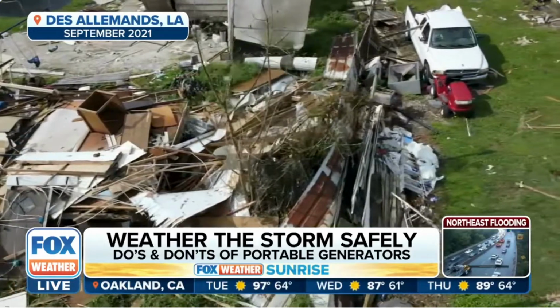Skip Bedell, who is a home improvement contractor, joins us right now to discuss generators and how they can be a lifeline. But we also want to make sure that you are safe.